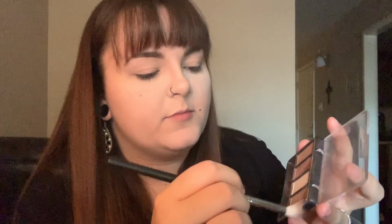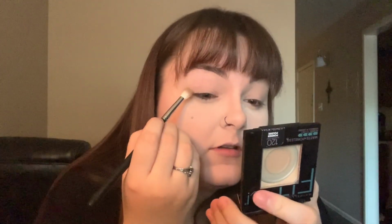One is more of a satin finish, and this one is more of a metallic. So what I'll do is take this satin one here and coat the brush. I'll start more on the outer edge and then work my way in with windshield wiper motions.